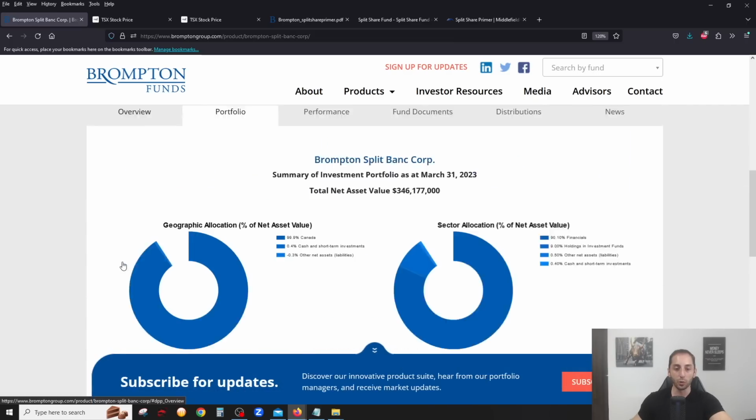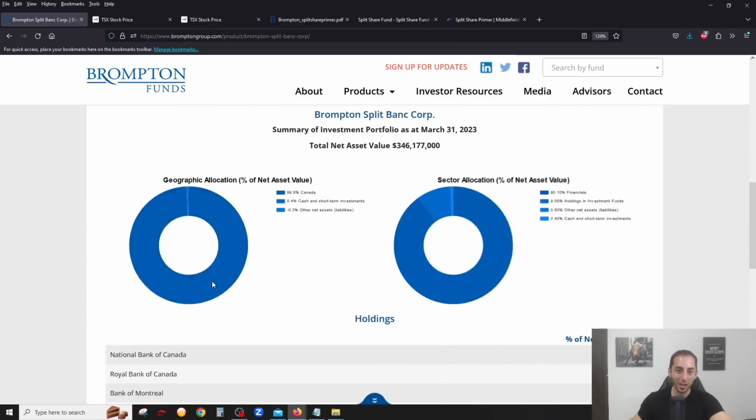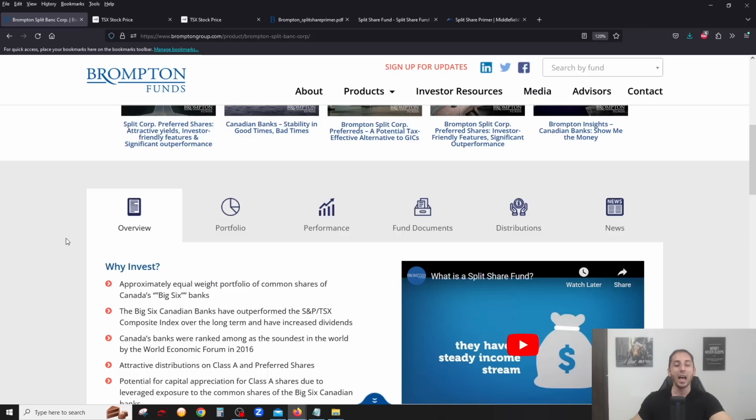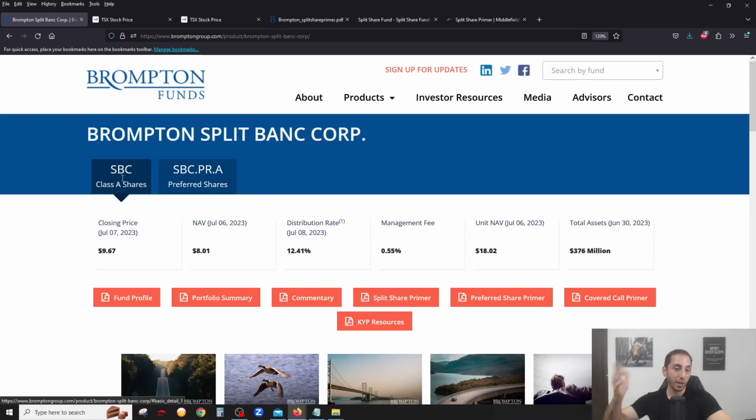If you look at the portfolio of stocks, it is pretty much mostly the big six Canadian banks. That's why I gave that as an example. And remember the maturity date I was talking about. By the way, right now you're getting a yield of about 6.5% on the preferred shares. And if you want to, you can click on the Class A shares and you'll get the information on the Class A shares, because there are two separate classes of shares.